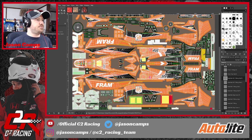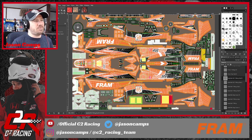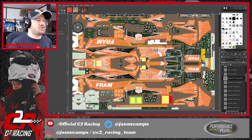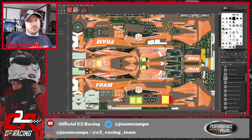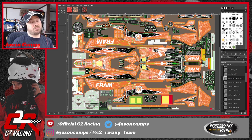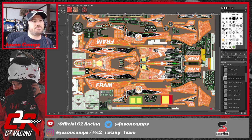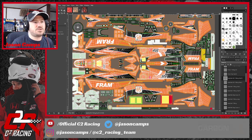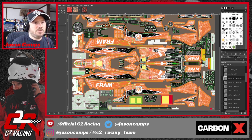And I think I want to do maybe a little bit more, maybe Carbon X and Performance Plus exposure on here. So where's a good place for that stuff? We could always put Performance Plus on the engine cover because they're who makes the oil for our team. But we've also got this area on the fairing that we could use for some companies. Maybe we give Fram a little extra love on there. I think about like that.